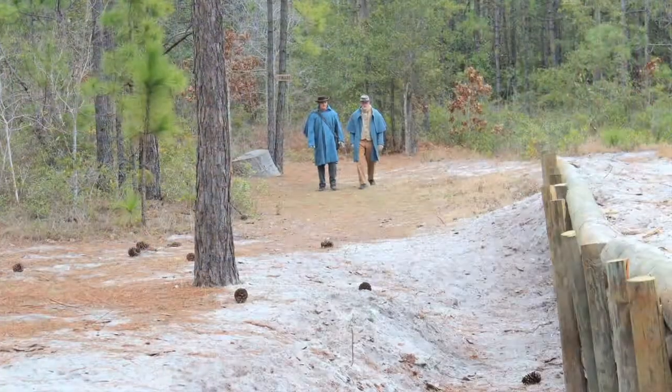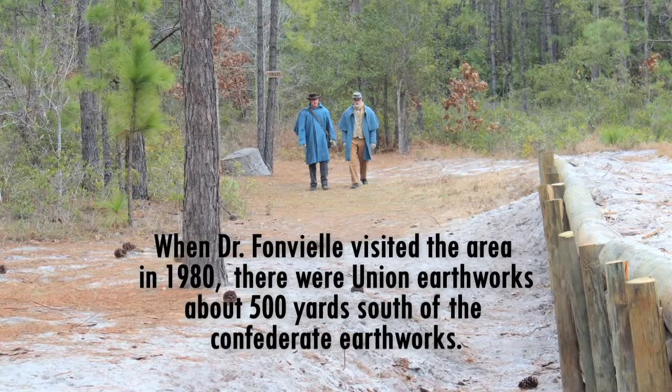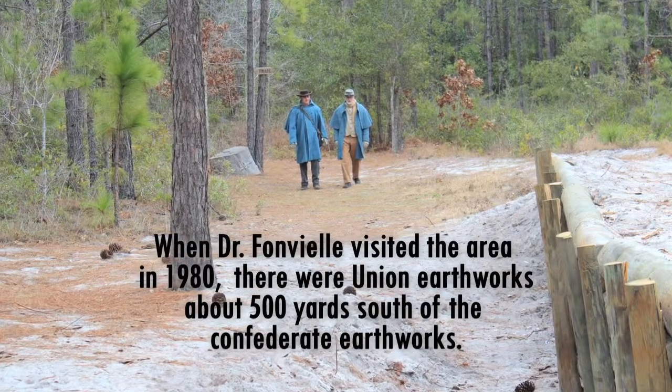We stopped in the area where Dr. Treadwell said that he discovered years before a number of Civil War artifacts that led him to believe that there was a battle at that site. So I became intrigued. He showed me where the Confederate earthworks were. And so we started exploring the area.